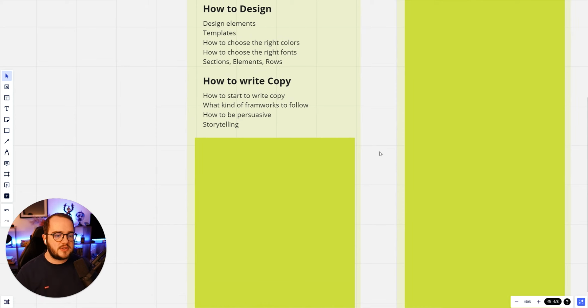Now, the next thing is how to write copy, because as we start becoming better at design, or as we start learning more about design, we start seeing other things. Like when you try to get clients and people ask you, hey, do you also write copy? And you're like, no, I don't. I just do design. And then you're like, okay, I'm going to find someone else who does, right?